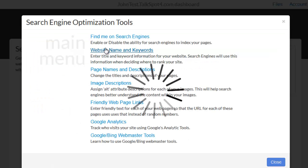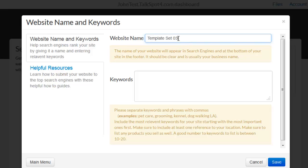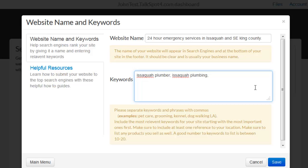Next, website name and keywords. And that starts out easy. There will be something here, just erase it. You'll want to come up with between 12 and 20 keyword combinations that would match how users are likely to search for you. Now, for instance, I live in a town that has a unique name, Issaquah. So Issaquah Plumber and Issaquah Plumbing probably make great sense.